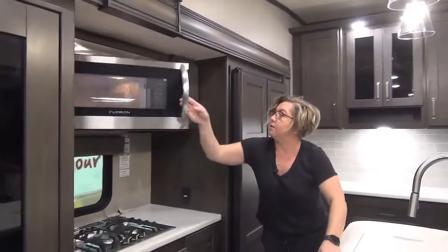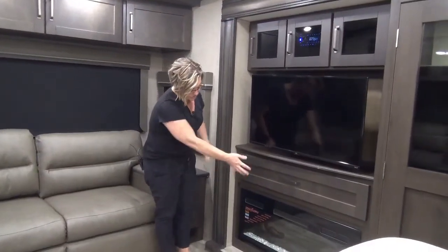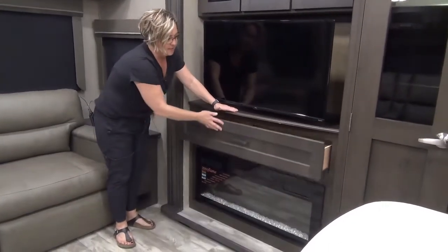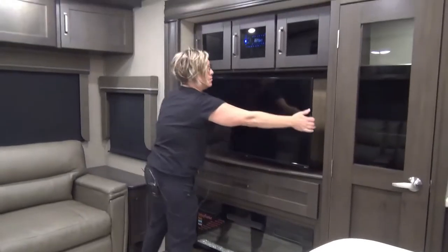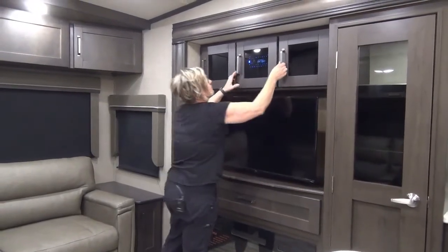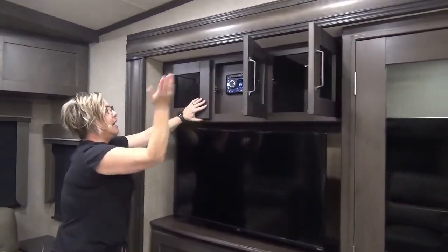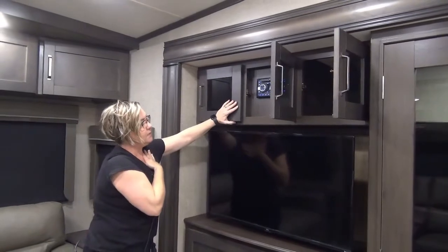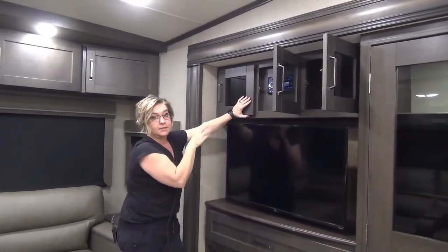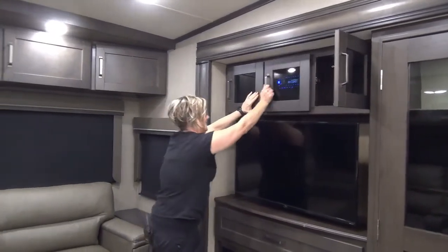Furrion microwave, and here we are in the living room. So flat, recessed fireplace, big drawer here. Look at that, all that space. Flat screen TV with the pull-out swivel, storage above. And then this particular model right now has the stereo with the DVD player in it. I know they may be doing a change on this stereo, so we will edit the video to reflect that.